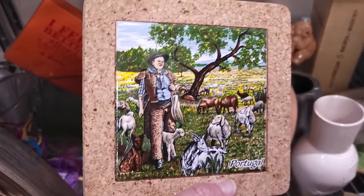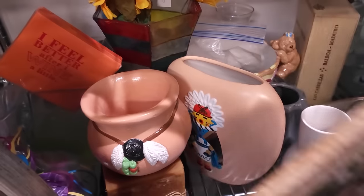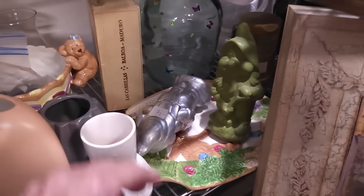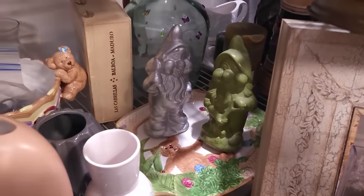Portugal. Little tile with a shepherd and his sheep and his goats. It's kind of nice. Got some little outdoor dwarf action going on here.